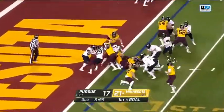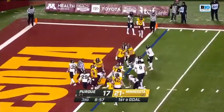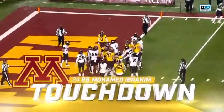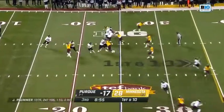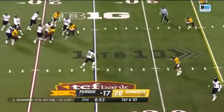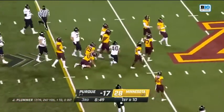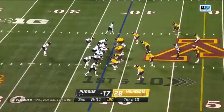It's Ibrahim up the middle, stretching for the goal line. He's in. Touchdown, Minnesota. Plummer's had a good night. Here's Horvath. Horvath, that's a first down, now near the 38-yard line.